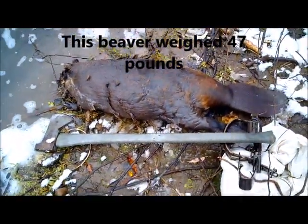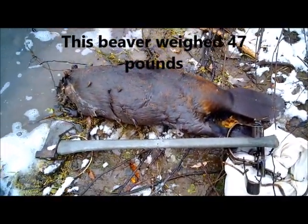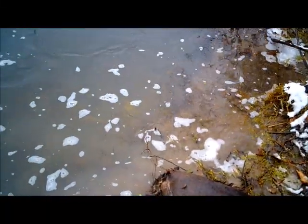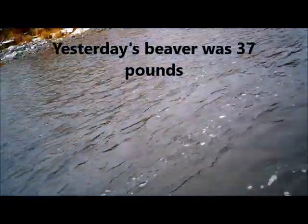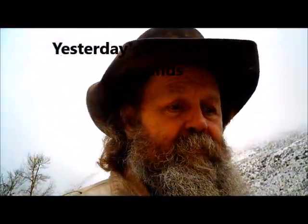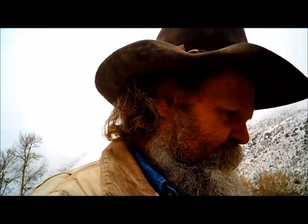So, yeah, he's a big beaver, good size one. My biggest ever, my record so far is 70 pounds. And that has been a long time ago, and that's kind of rare. I mean, a lot of 50s and 60s, but a 70, that's exceptionally big.